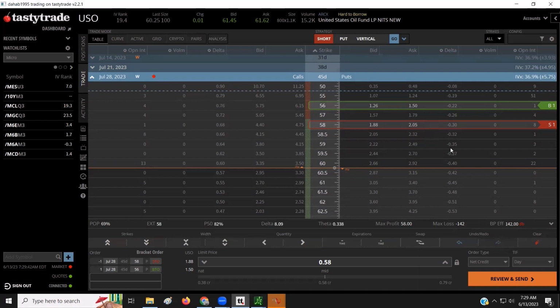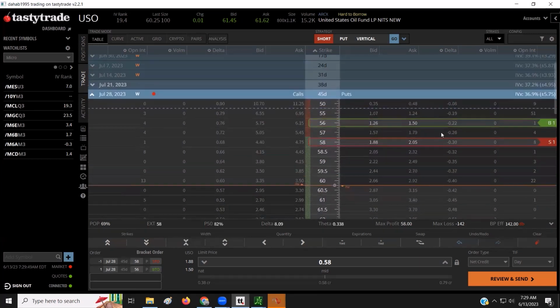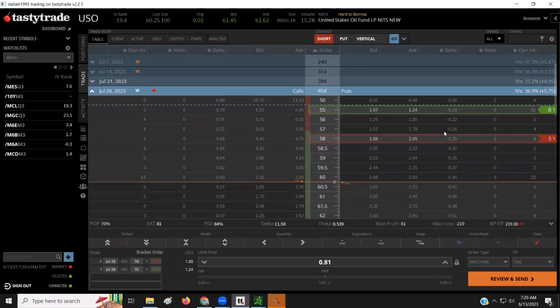So we went from the 35 delta down to the 30 delta. Let's get you further away. Let's go down to the 22 delta. One strike wide, shorting the 56, buying the 55. Short strike, 22 delta. Max profit, 23. And risk, 77. Again, I would like to collect a minimum of 30.